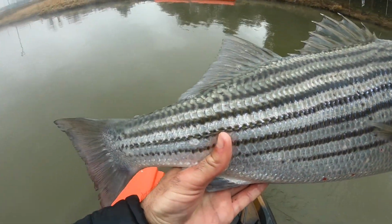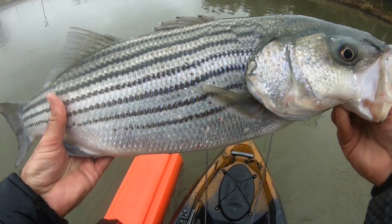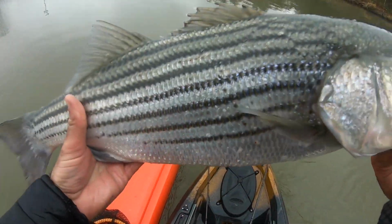There's another nice fish. Crushed the little stick on top. I think it was our first topwater fish of the day. So we caught him on the spoon, caught him on the swim bait, and caught him on the topwater. Just a little three-way system slaying these striper.